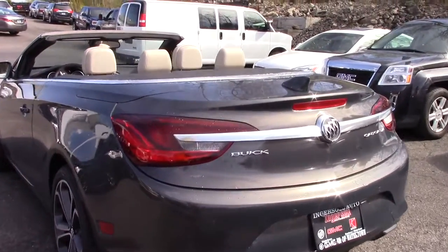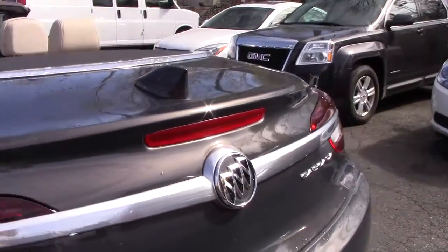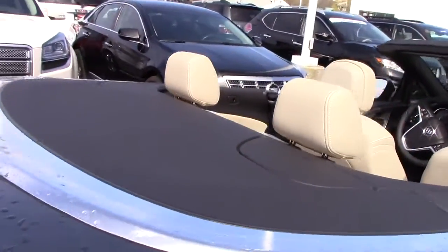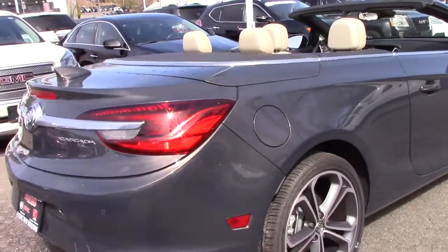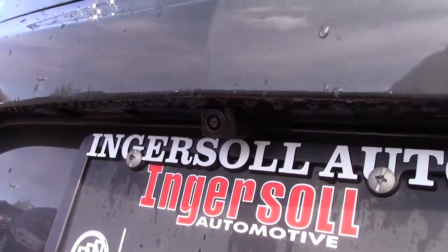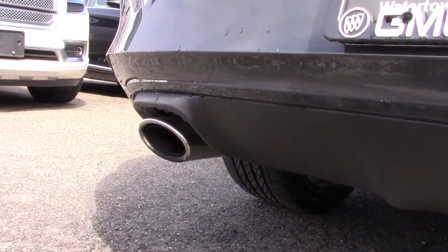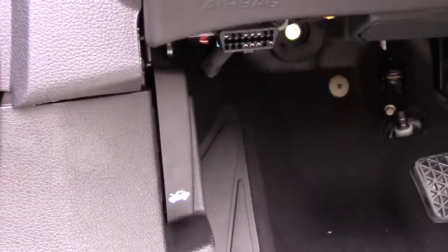So here at the back we have our LED tail lamps, and we have this nice satin strip of metal coming down the back, and we have our shark fin antenna up here, and this is your cover for the convertible top. Down here on the bumper we have parking sensors, and your backup camera is located right here, as well as your single outlet for your exhaust. Okay, so now let's go ahead and pop the hood.